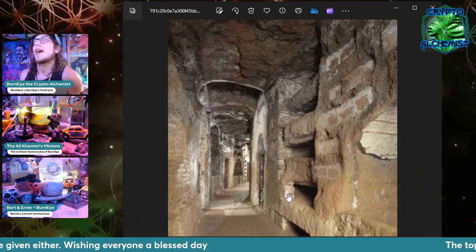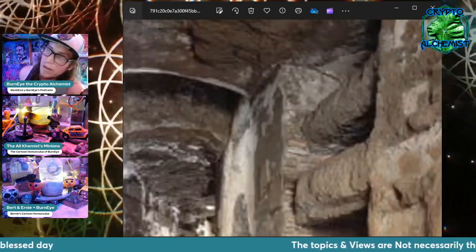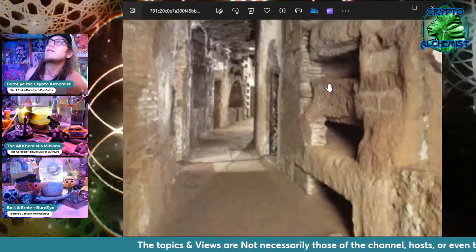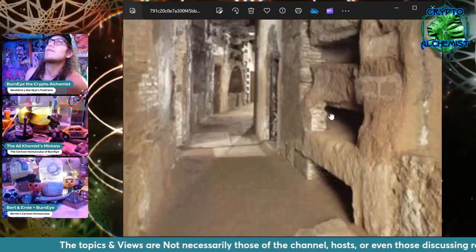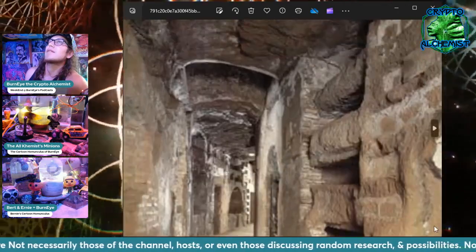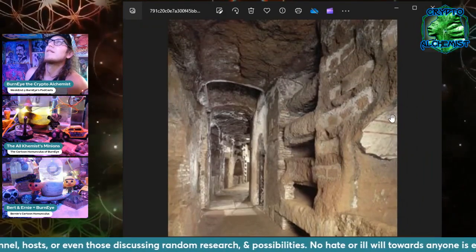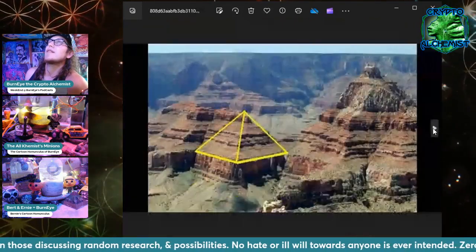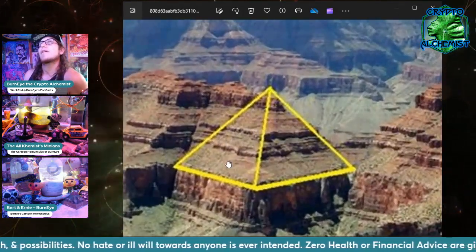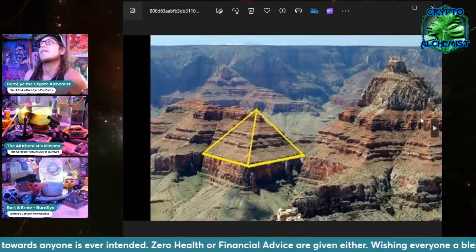And here we have the catacombs below Paris. I don't see any bones, but I do see carved out cities. Like, these are carved out rock cities underneath Paris. This is the official catacombs. Strange, eh? Oh, very pyramidal structures. Look in there.